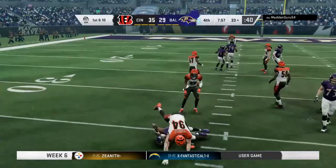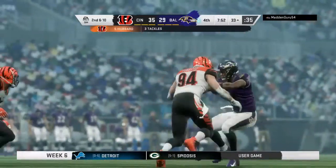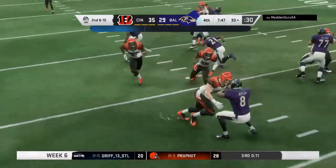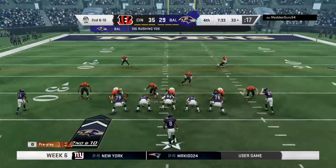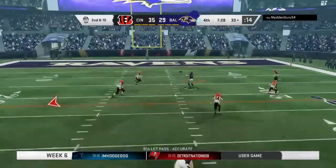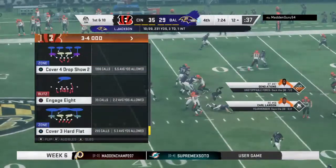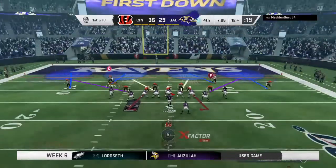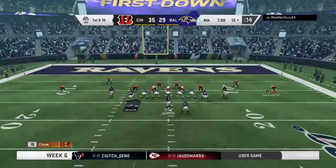Here's 1st and 10 just outside the 30. No gain there as he kept it himself at 2nd down. At the Bengals 33-yard line. Looking to throw on second down. Jackson has got his man. It's Andrews. And he's got another first down as the tackle's going to be made at the Bengals' 12-yard line. First and 10 at the 12-yard line.